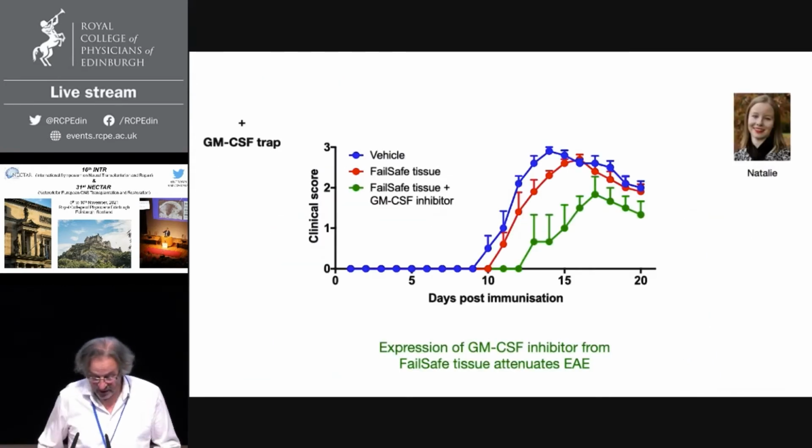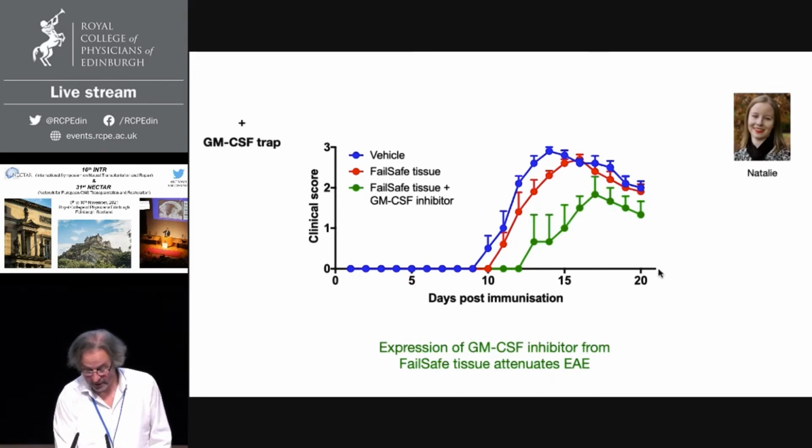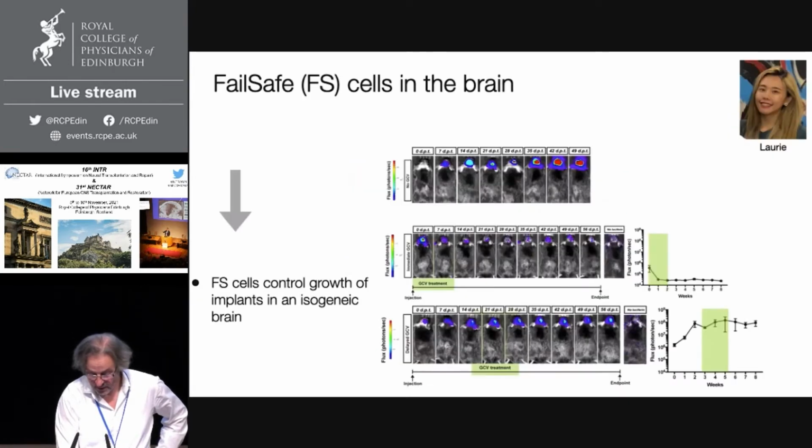We are doing the same thing with multiple sclerosis. We generated an anti-GM-CSF trap and showed the effect of creating a source of anti-GM-CSF in an animal model of multiple sclerosis, the EAE model, and looking at the clinical scores. And this is when there's a transplant expressing anti-GM-CSF, and the EAE score shows a therapeutic effect of this implant on the disease.